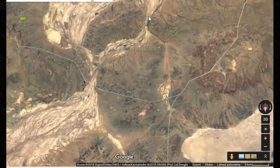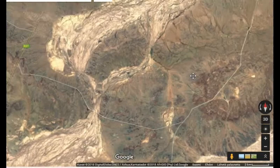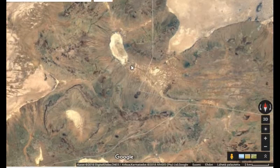This alien likely knew how to fly because it had big wings and we can see fossilized remains of its enormous wings right here on the map.